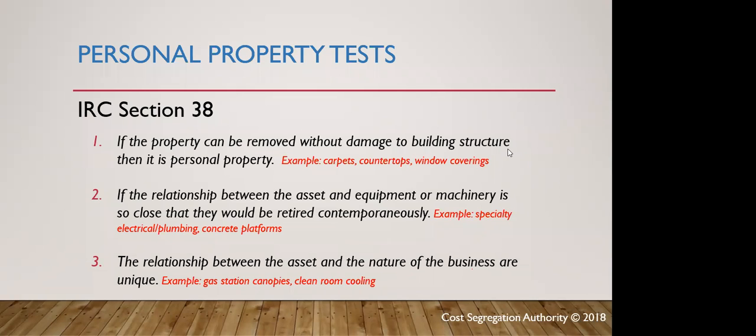The second would be if the relationship between the asset and the equipment or the machinery is so close that they're going to be retired at the same time. And this is one we see missed quite often when CPAs try to perform these cost seg studies on their own. But an example of that would be if you've got a TV mounted in one of your apartment buildings and you've got a plug behind that TV as well as conduit coming from the cable company, those electrical components were put into that wall specifically for that 5-year asset. Therefore, they're also considered 5-year property.